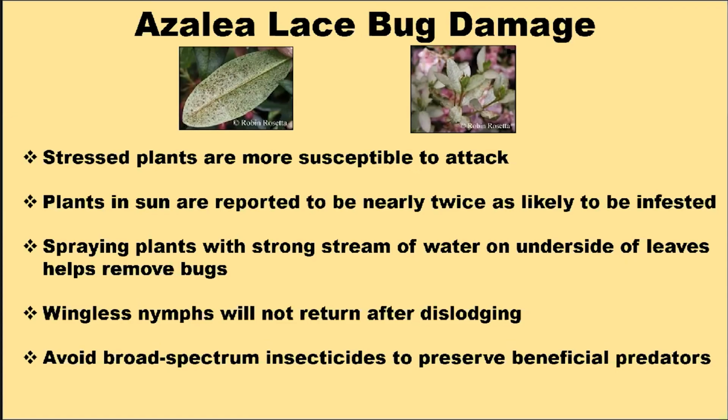Spraying the plants with a strong stream of water on the underneath side of the leaves will help remove some of those bugs. Now, the nymphs, the youngsters, do not have wings. So if you spray the underneath side of the leaves when the azalea lace bug is young, you will be dislodging them. They will fall to the ground and they won't be able to fly back up. If you wait until it is an adult and it has wings, you may dislodge it from your plants, but they have a tendency to fly back up.